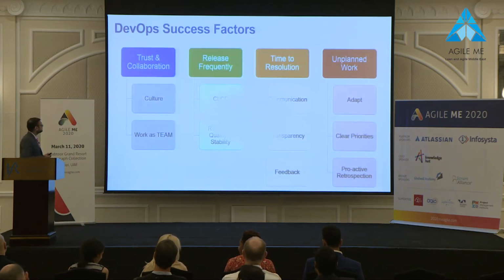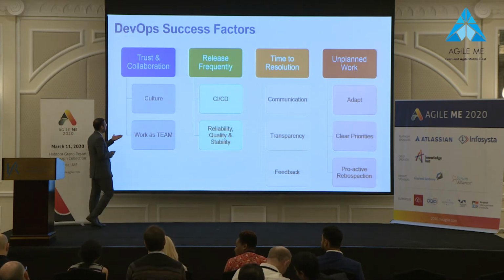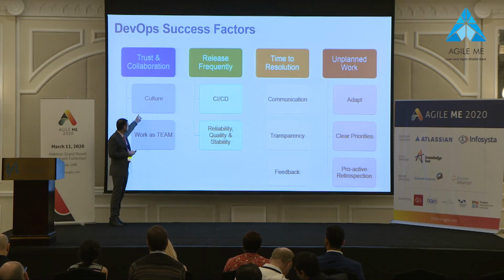Success factors: culture is the number one success factor when you're working with DevOps. So let's discuss that.